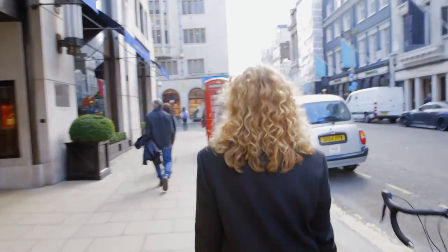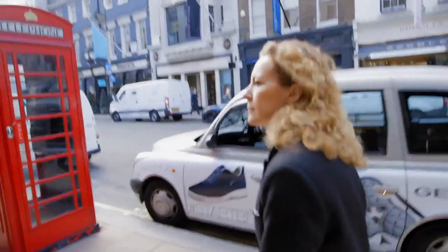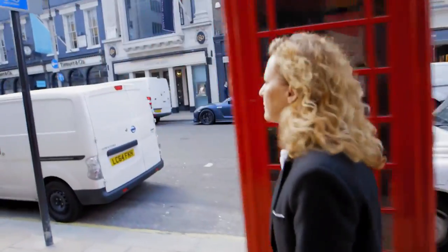Each project's success depends on Sally correctly guessing any buyer's lifestyle. Get it right and they'll be falling over themselves to invest. Get it wrong and people won't look beyond the front room.